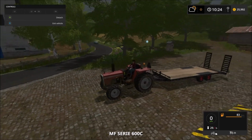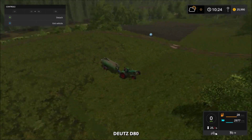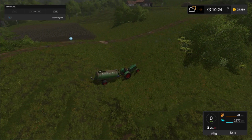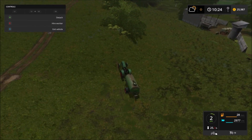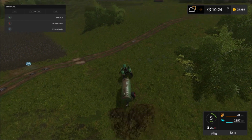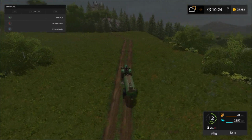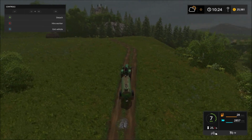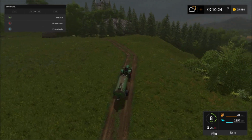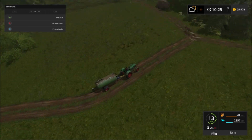The Massey 600 is actually sat down here waiting for our plan. There's Mr. Deutz, he's finished up here. I had half a tank of liquid fertilizer left, so I thought I'd just use it up here actually instead of the harrow, just to get going. Now last night we did make a bit of a discovery with the help of Grandpa yet again and his old equipment as to how to move this grass a bit more effectively.